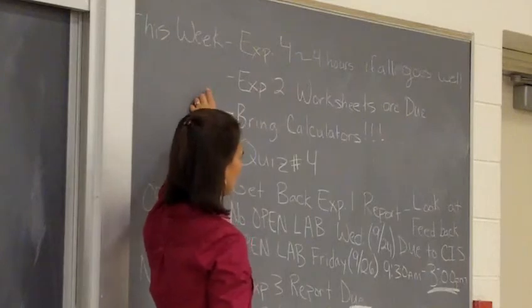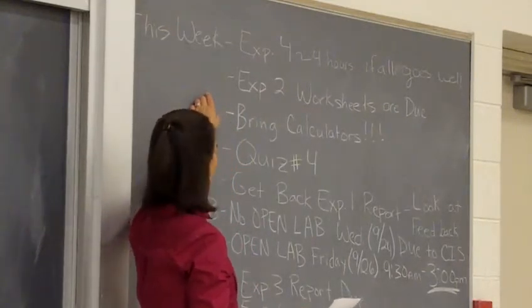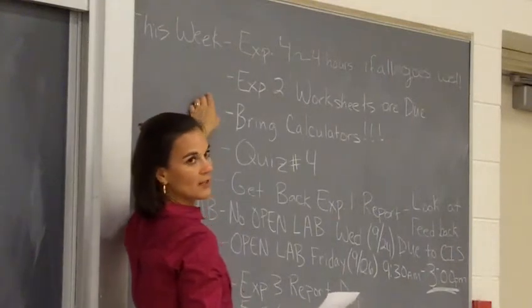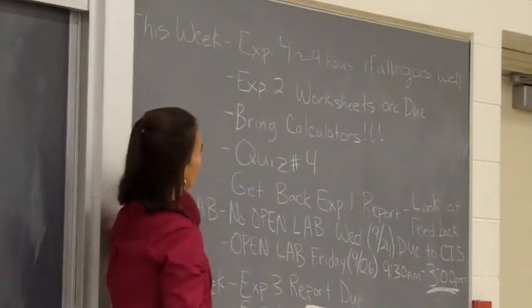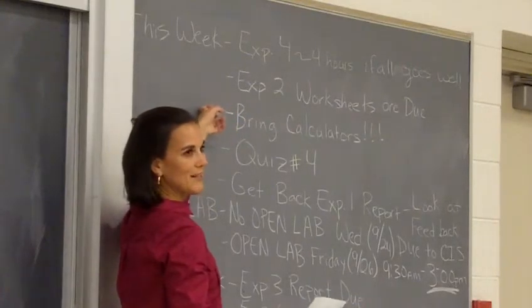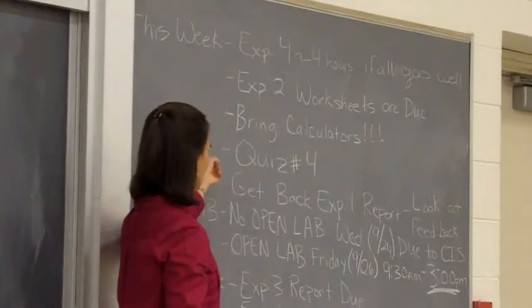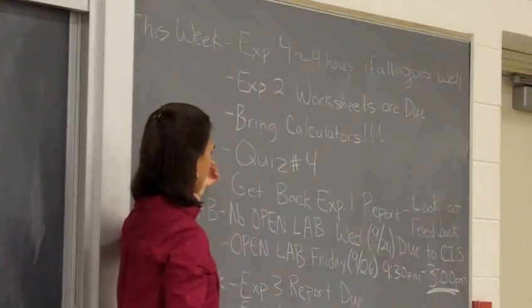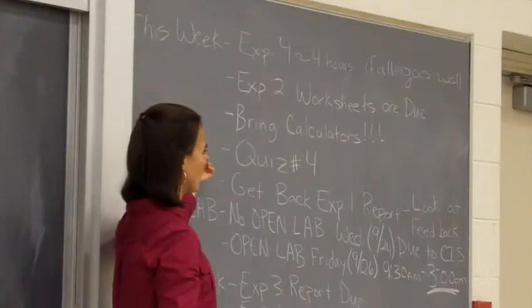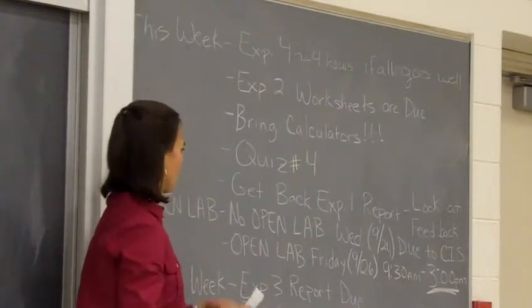Your experiment 2 worksheets are due. The worksheets and the printouts of the menthol and morphine are going to be collected right at the start of the lab period, so make sure you have those ready to go. I made this announcement the last few weeks: bring your calculators to lab. You need them, so bring them with you. You have a quiz this week, quiz number 4, and if you haven't gotten it back, you'll get back your experiment 1 report. Look at the report for feedback for future reports.